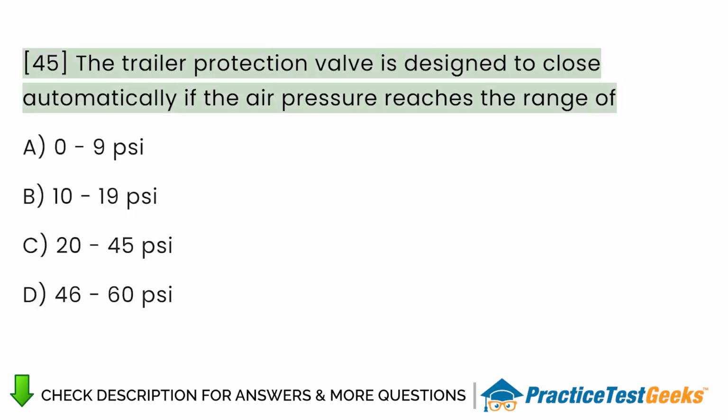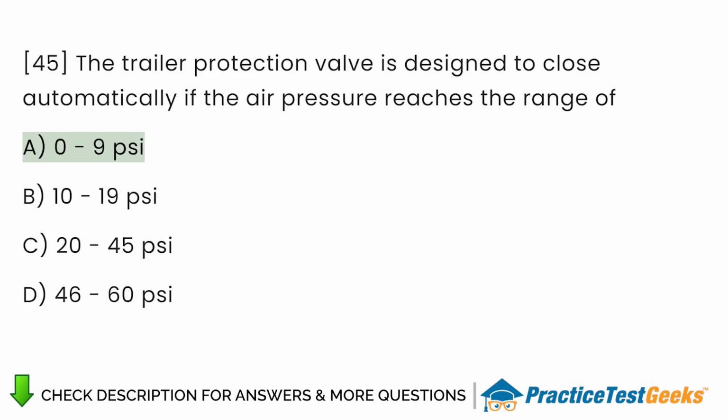The trailer protection valve is designed to close automatically if the air pressure reaches the range of: A. 0 to 9 psi. B. 10 to 19 psi. C. 20 to 45 psi. D. 46 to 60 psi.